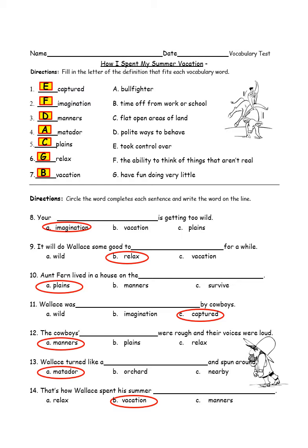Now for number 8, your blank is getting too wild. A, imagination. B, vacation. C, planes. Your blank is getting too wild. A, imagination. B, vacation. C, planes. And the answer is imagination.